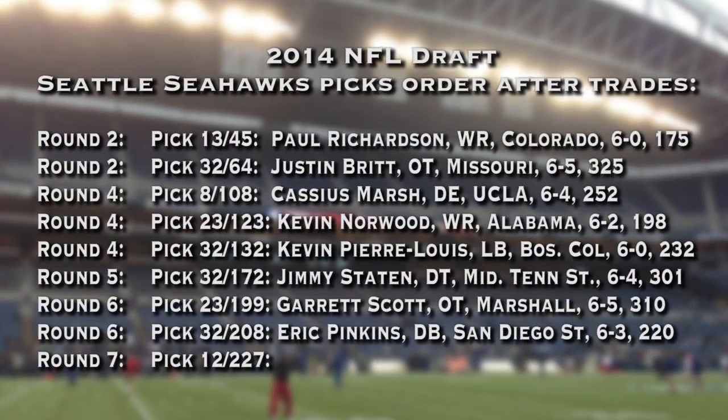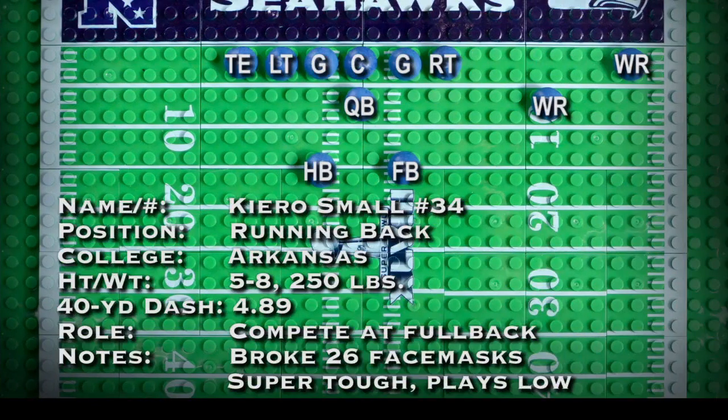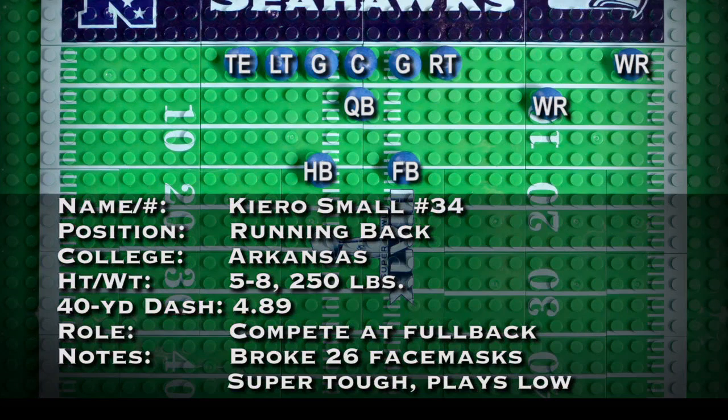And finally, in round 7, pick 227, the Seahawks selected Kiero Small, running back, Arkansas. 5'8", 250 pounds. He ran the 40-yard dash in 4.89 seconds. He'll compete at fullback with Derek Coleman and Spencer Ware. One interesting note, he broke 26 face masks in college while blocking. This guy's a battering ram. Seahawks general manager John Schneider says he's super tough, plays really low, and digs guys out.